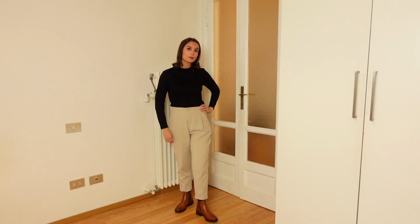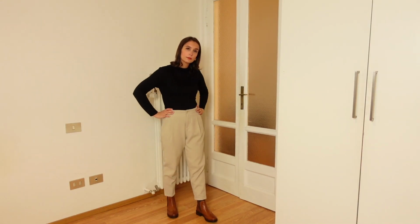Something new that this trend really helps us get better at dressing up and at leveling up our look is to take very basic elements, and by adding a few little details, you can actually make something look way more expensive and way more sophisticated. So, as an example, I start this look very basic: a black long sleeve t-shirt, some cream pants, and some boots.